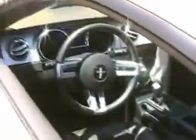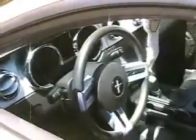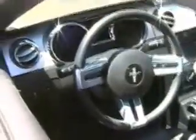Oh man, it's a Ford motor if I ever did see one. 4.6 liter V8. Customized Kenwood surround sound system. Classic Mustang V.